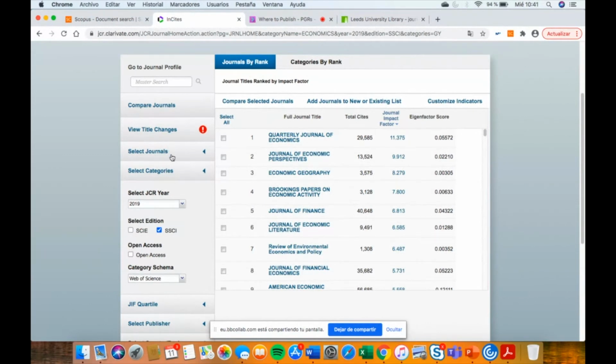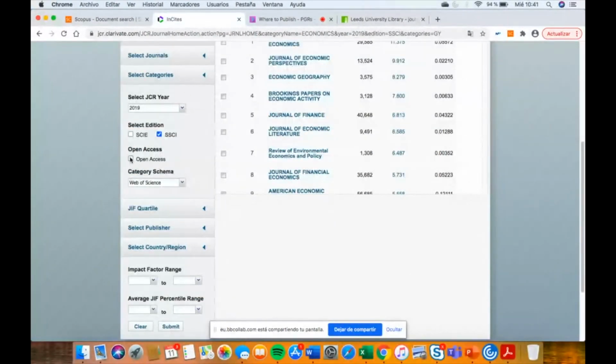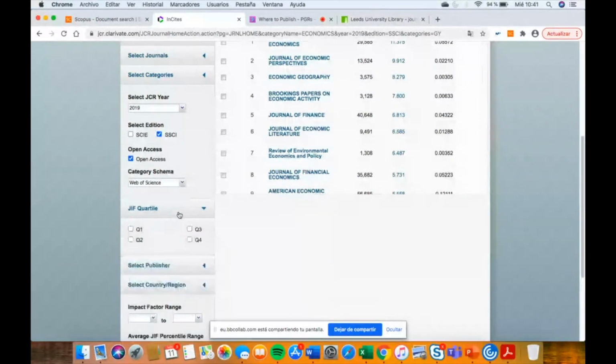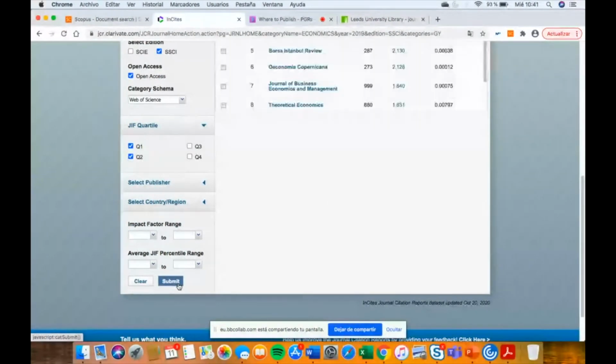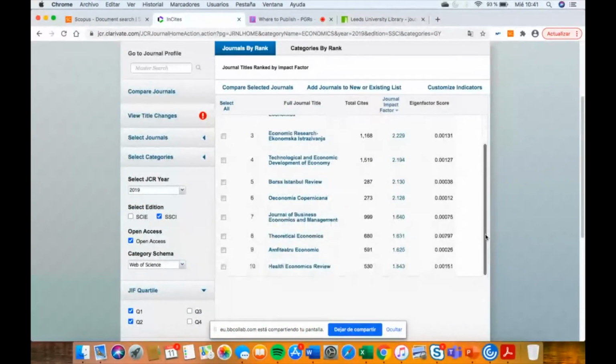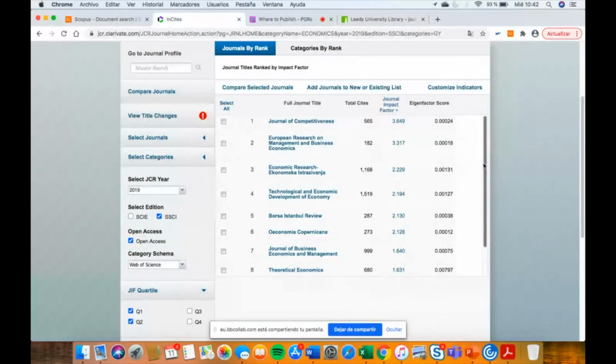So in the left part, you can customize your search. For example, if you would like to know just open access journals, or filter by quartile of impact. For example, if you are interested in publishing in a journal belonging to economics, open access, and in the first or second quartile of impact, you click here and submit. So 10 journals belonging to economics are open access and in the first and second quartile of impact.